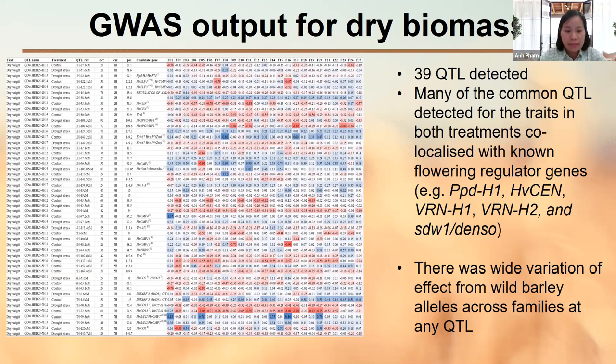Have another question from Penny Tricker. Did you also bring in any alleles that reduce biomass?